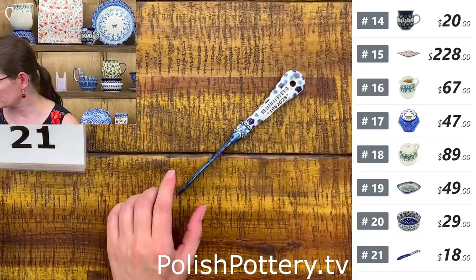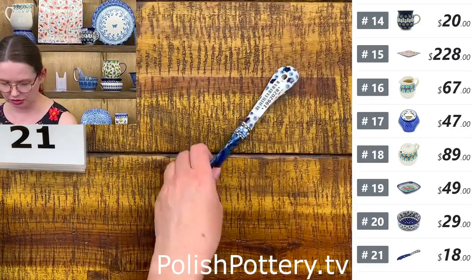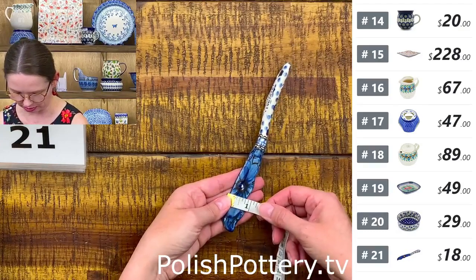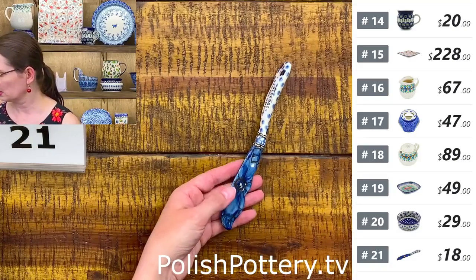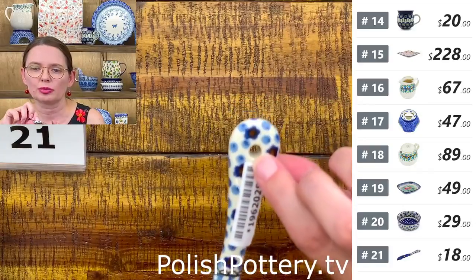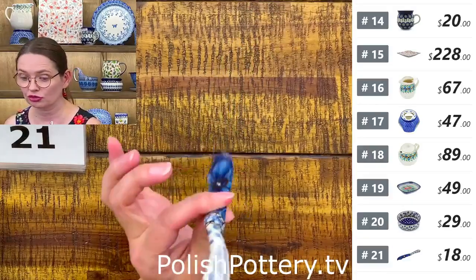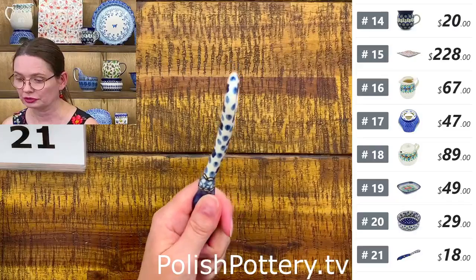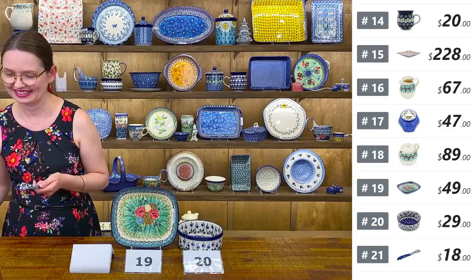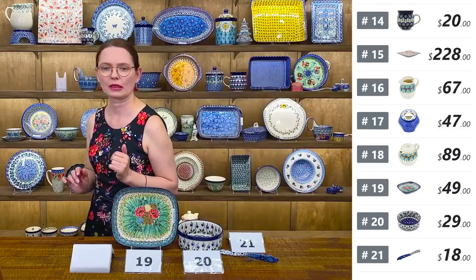The spreaders, the knives are 7 1/4 long, and if you are wondering how wide is the knife part, approximately one inch. You can hang them because they have a little opening in here. Fantastic. $18, number 21. If you don't have one, get one, you're going to love it. Perfect for anything to spread. Okay, so that's number 21.